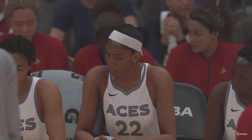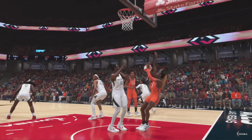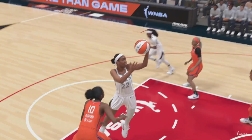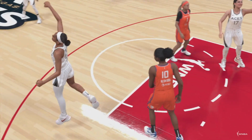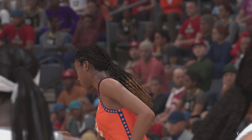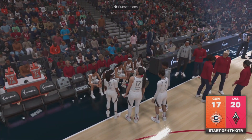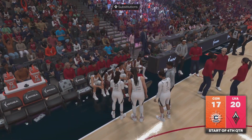Three quarters of play and a close game here. The Aces on top, up three. And we're coming right back. Be sure to stay with us as we get set for the fourth quarter. We welcome you back to what has been a good one here as we get into the fourth quarter.